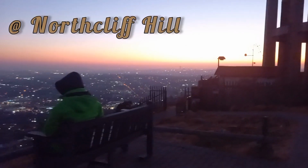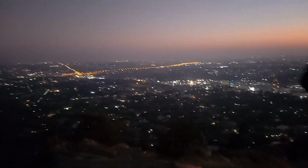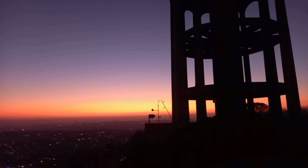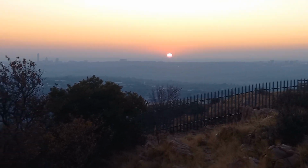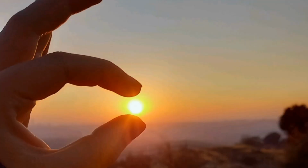The first day back in Johannesburg, we decided to get up before the sun rose and then see the sunrise from North Cliff Hill and just gazing over the whole of Johannesburg. During this holiday, we had seen so many sunrises and sunsets.